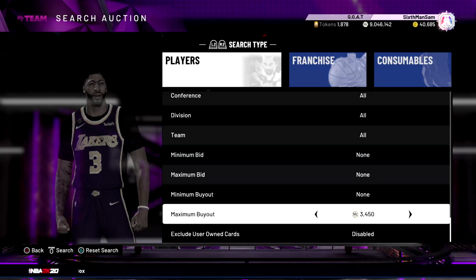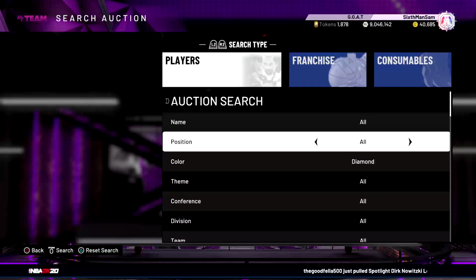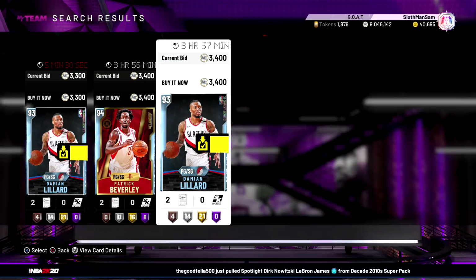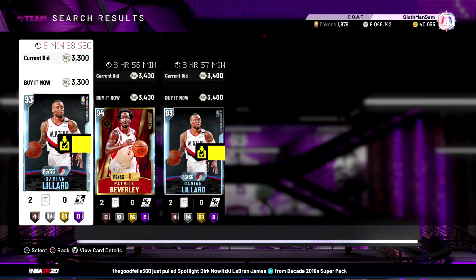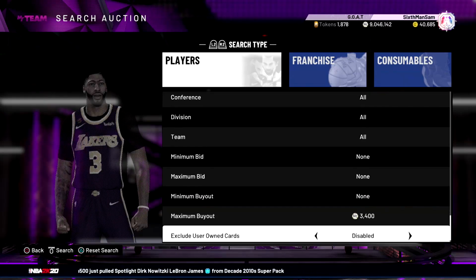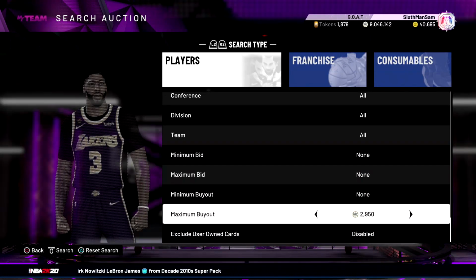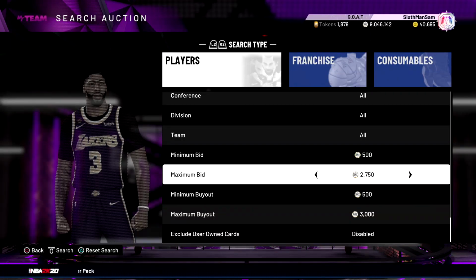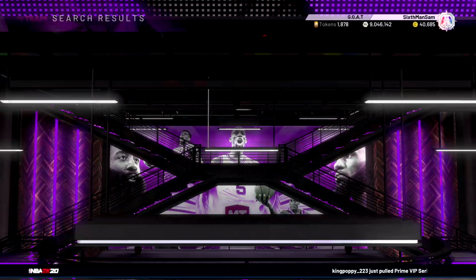Yeah, low key, the prices might have gone down even more since I looked them up. But looking here, at the bottom of the barrel, you see 3,400 diamonds. So we're gonna go ahead and set the maximum buyout to 3,000. And again, do your research before you set these filters. Don't just copy my numbers, because I don't want you guys to take a loss after taxes. So make sure you're accounting for taxes.